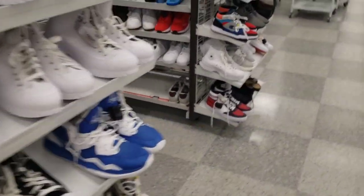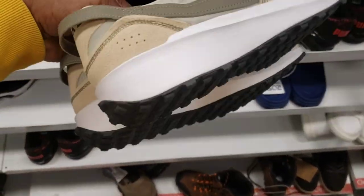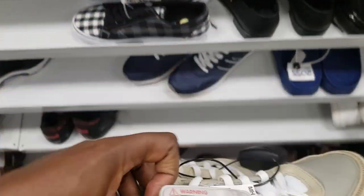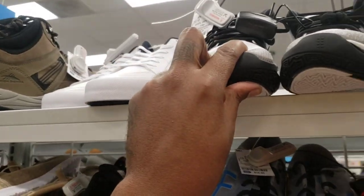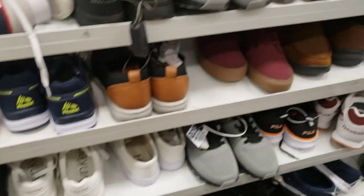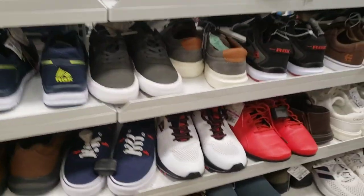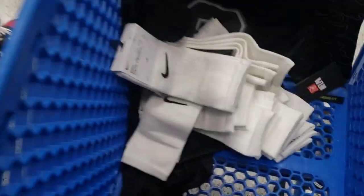We gotta check this other aisle really quick and see if we find anything here. These look pretty cool. What they're asking for? $39 on these. Another black and white Kyrie Infinity TB, still $59. They definitely need to drop the prices on those Kyrie Infinities. Hopefully they do that pretty soon. Nothing else really here in the men's section for the shoes. Unfortunately, just this right here.